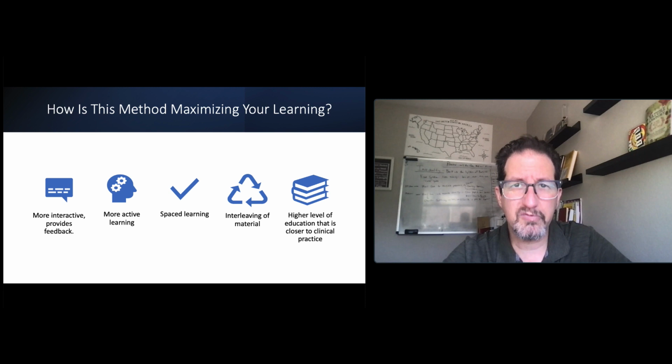It spaces out your learning. We're going to be interleaving this material, which means we're using several different topics and discussing different things and then coming back to those things again later. Those allow you to actually forget a little bit, which is okay. And then as you sort of relearn, it forces you to then learn the material a little bit better.